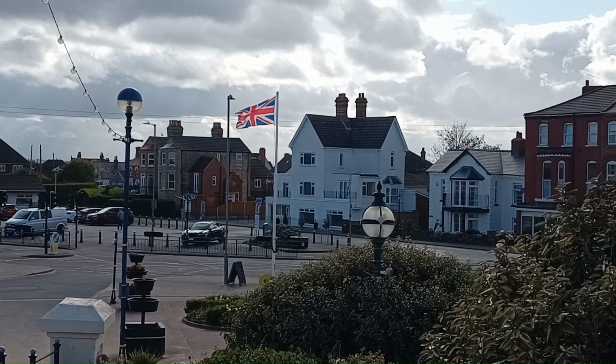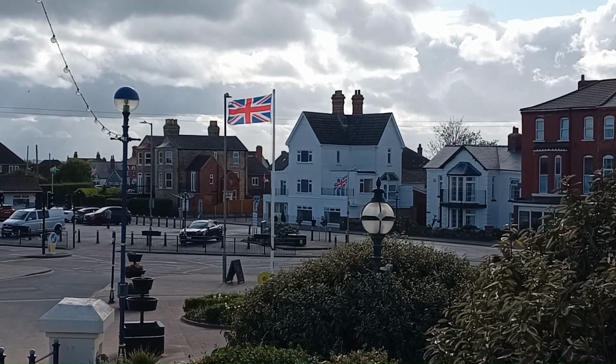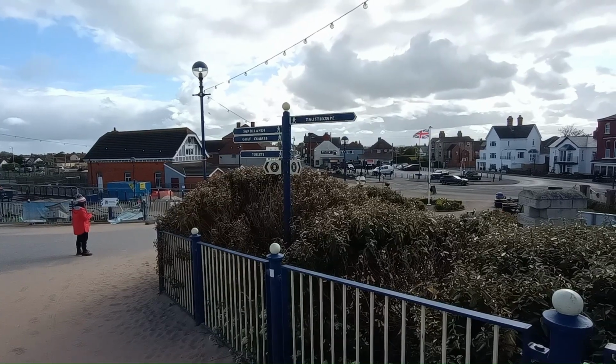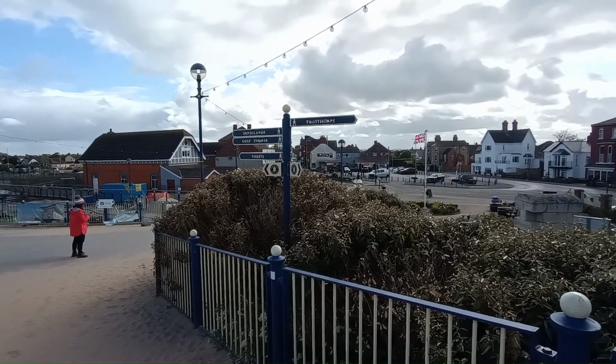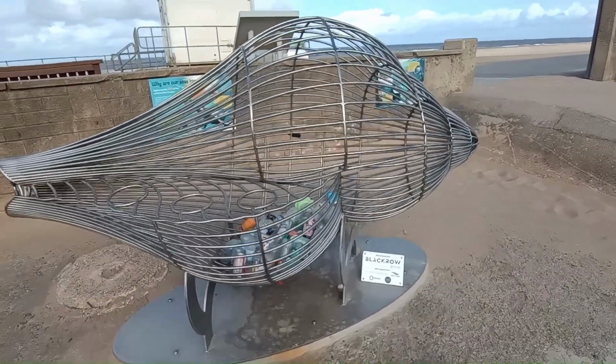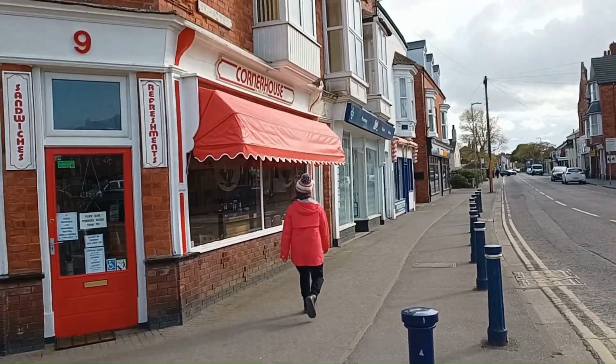And this was at Sutton-on-Sea, where there's some nice places to eat. We ended up eating in the hotel there, had a really nice meal at the Bacchus Hotel. That's B-A-C-C-H-U-S. I also saw this on the beach. I don't know if it was intentional, done for recycling awareness, but it's a pretty cool sculpture.